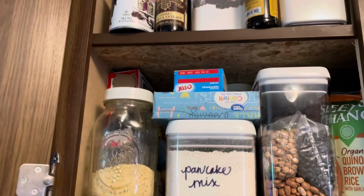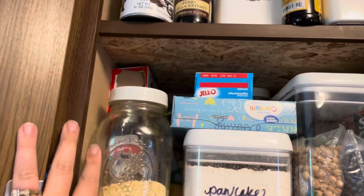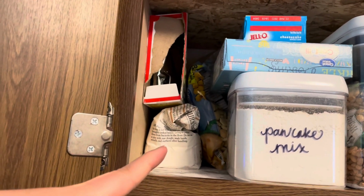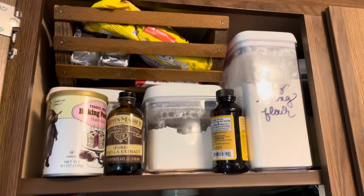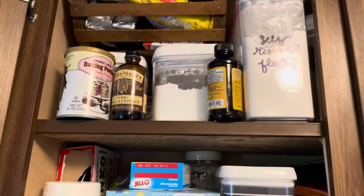And then next to it, I have baking. So like pancake mix, cake mix, jello mix. These are breadcrumbs. And then behind there, I have another kind of breadcrumbs, overflow flour, crackers that I use to make these breadcrumbs. And then above it are more baking things like chocolate chips, vanilla, flour, sugar.